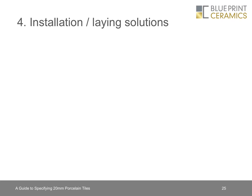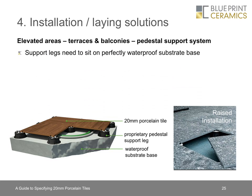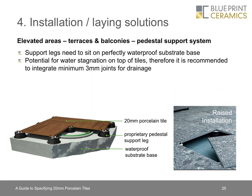For raised installation, such as with balconies and terraces, a pedestal support system is a suitable method of installation. Features of this method of installation include: support legs need to sit on a perfectly waterproof substrate base. There is the potential for water stagnation on top of tiles. Therefore, it is recommended to allow 3 mm minimum joints for drainage.